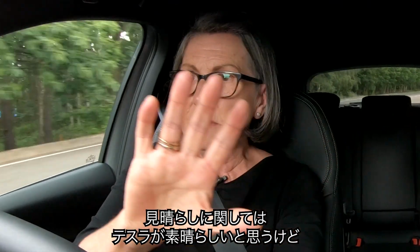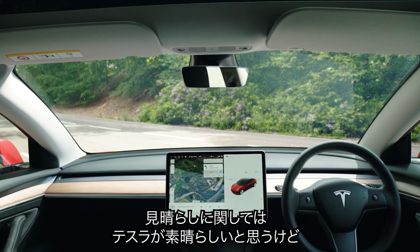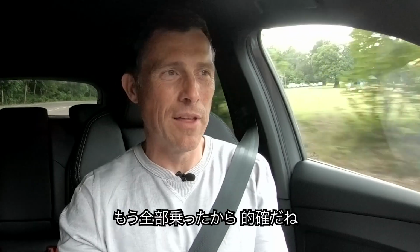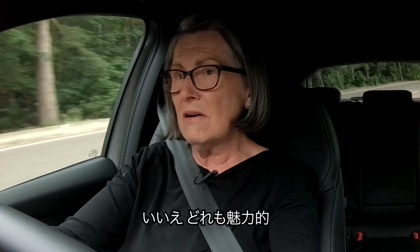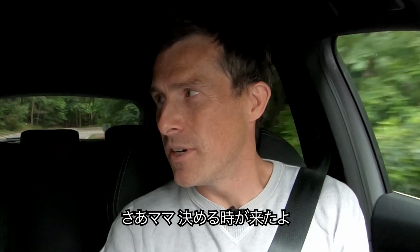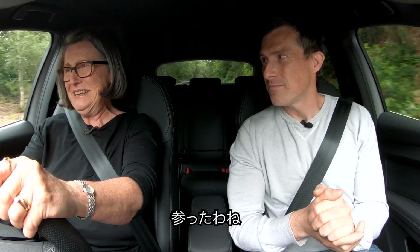What are the bits that you like about each one to drive? There's something about the vision on the Tesla. It is so broad, but you know, I'd be happy with any of them. Well then, Mother, you've driven them all now. Aren't they lovely? They are lovely, aren't they? Oh God, aren't cars lovely? Electric cars are, yeah. But now, Mother, it's decision time. Oh dear.